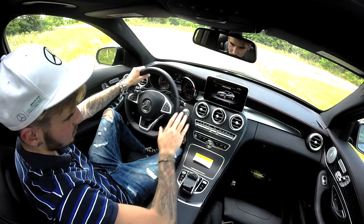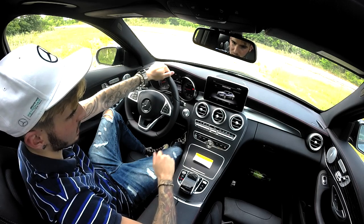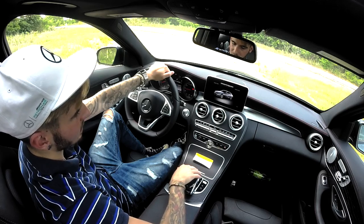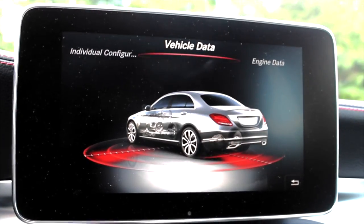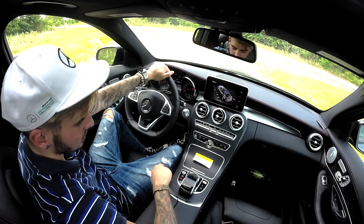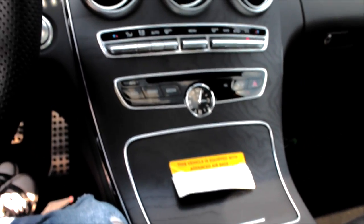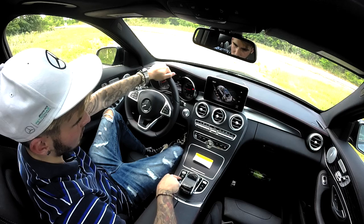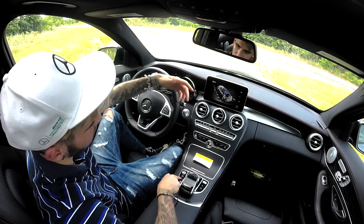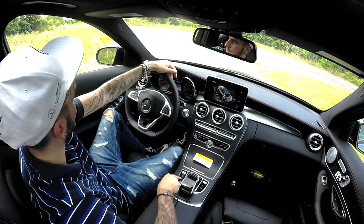So of course you have your screen right over here in the middle with all the Dynamic Select, for example, vehicle settings. The Dynamic Select comes really handy in all the AMG versions. You have the vehicle data, and cool on this model, it has three different damping modes you can select on the side right here. So you have the regular AMG suspension: comfort, sport, sport plus. You can also tell how the car stiffens up when you put it in a different suspension mode.